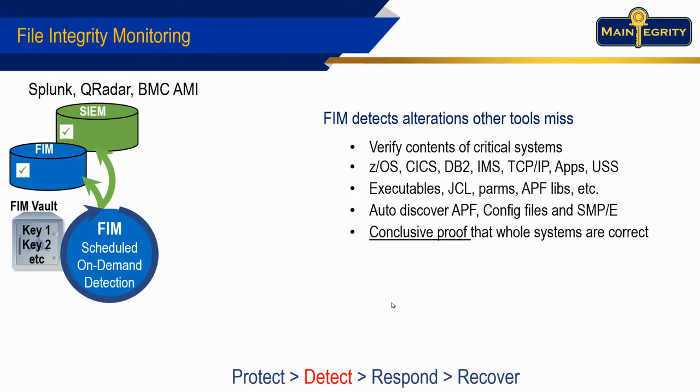FIM Plus monitors the integrities of files and applications and can verify the contents of all of your critical systems. During the first scan of the file, we create a hash key from the contents of the file and the metadata for the file and store these keys in our vault. We log that this information has been created and can optionally send that to a SIEM product. This should all be review, kind of. In subsequent scans, we recreate the keys, compare them to keys stored in the vault, and if they match, simply log that information. Give her a click, Al.